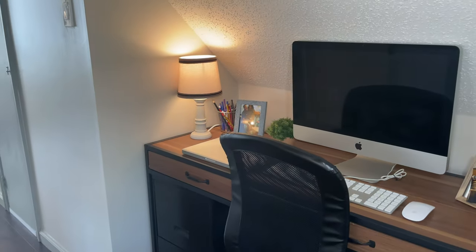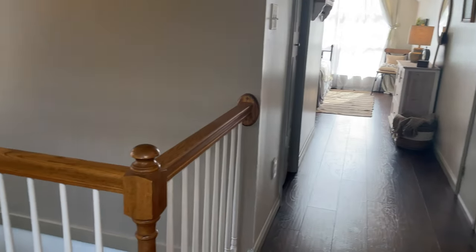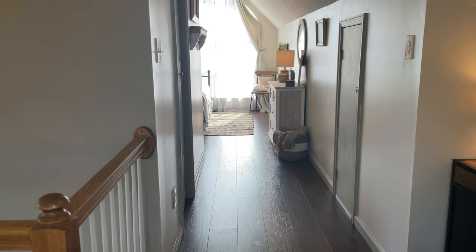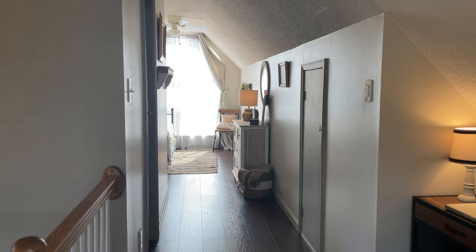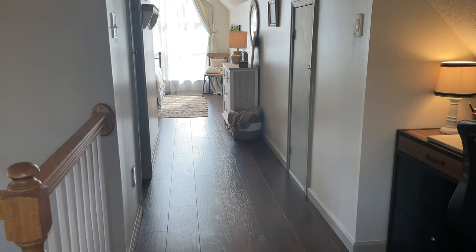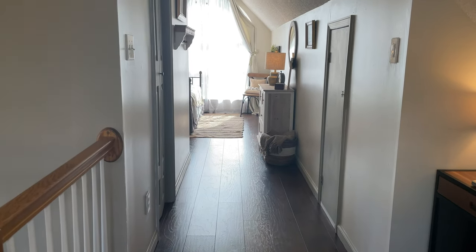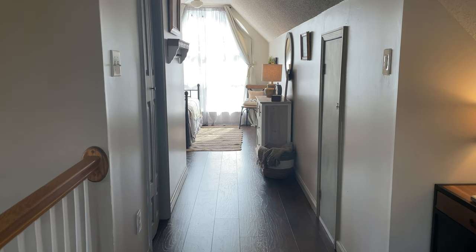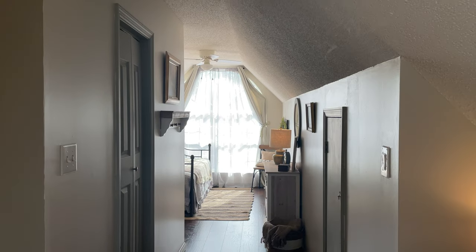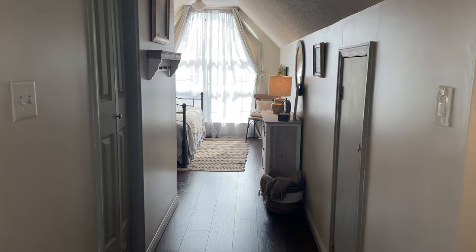Alrighty. So now this is the stair one more time when you go up, right? This is how you came in. And this is the bedroom wing, which is the third bedroom of the house. And again, it's a very cottage thing to have an attic or loft and pitch ceiling bedroom. So we're very excited about having this little cute space. And let me pan around so you get a feel for it.